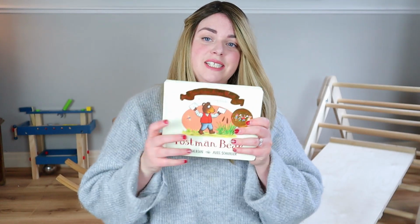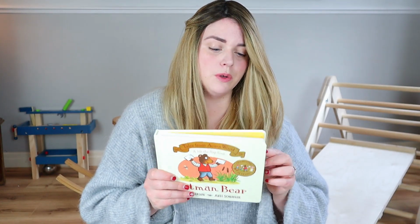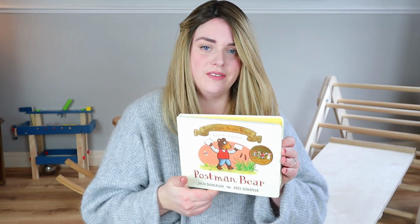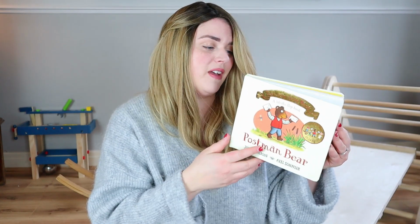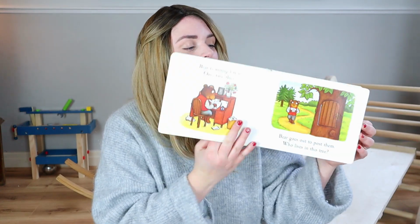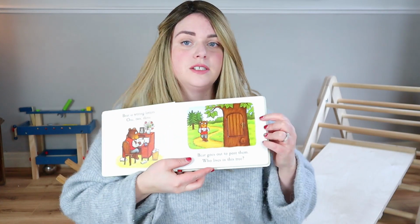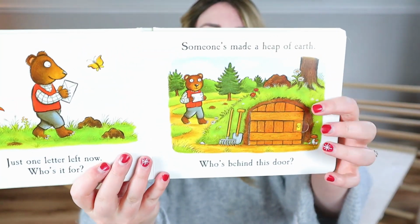This book is actually something that I showed in my Christmas gift guide, I think, because I wasn't sure whether we were giving it to him for birthday or Christmas. So this book is by Julia Donaldson. You've probably heard of her. She's a very famous children's author, and Axel Scheffler, who has also become a famous children's illustrator because he illustrates most of the Julia Donaldson books. It's a really nice one because the story is quite simple and it's got nice little flaps to lift.